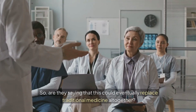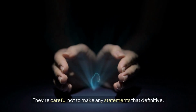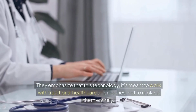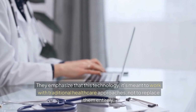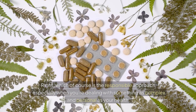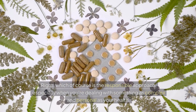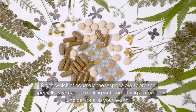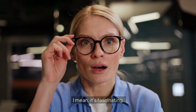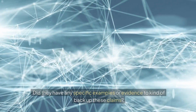So are they saying that this could eventually replace traditional medicine altogether? They're careful not to make any statements that definitive. They emphasize that this technology is meant to work with traditional healthcare approaches, not to replace them entirely. Right, which of course is the responsible approach, especially when you're dealing with something as complex and personal as your health. But still, this whole idea that you could address certain health concerns just by drinking a glass of water, I mean, it's fascinating. Did they have any specific examples or evidence to back up these claims?